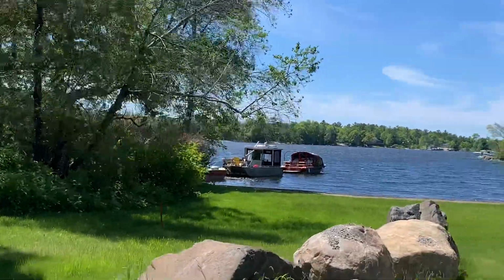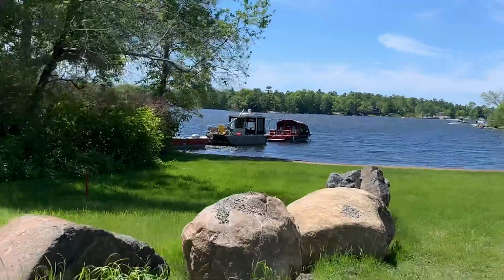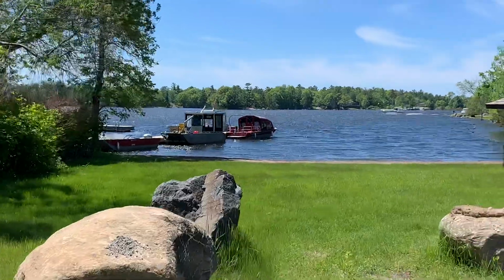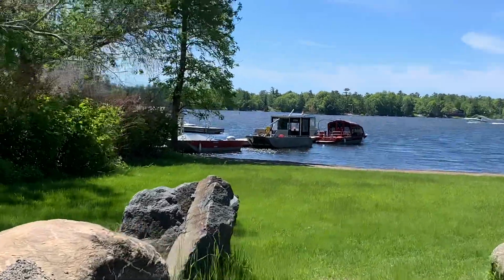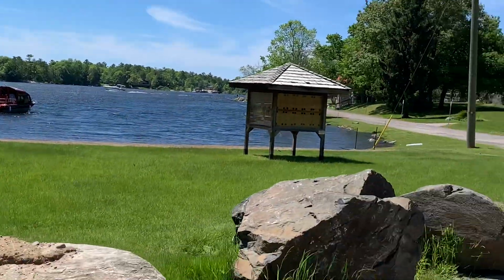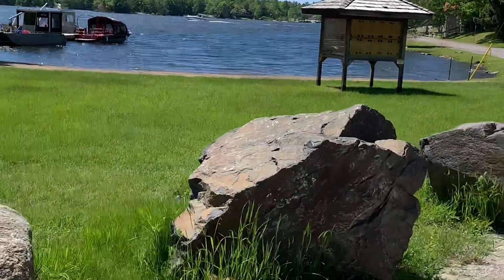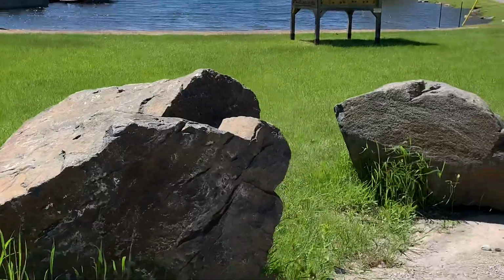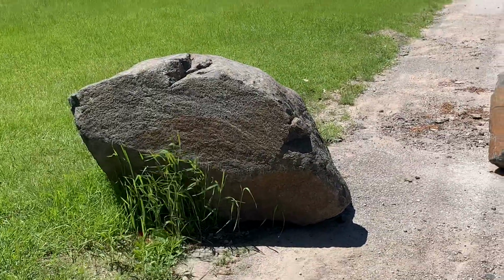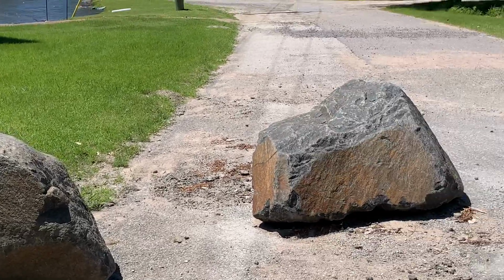To get in there, you can take the taxi, but they're not operating right now, and the boat or the ferry. So right now, only the private boats are operating, they just go by themselves. These are privately owned, right? Look at the rocks. Big rocks.